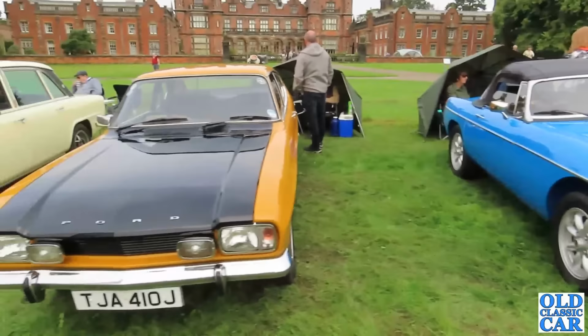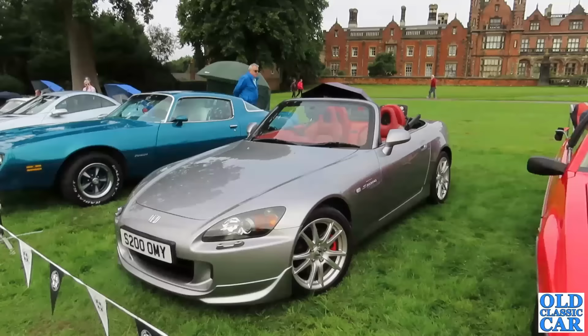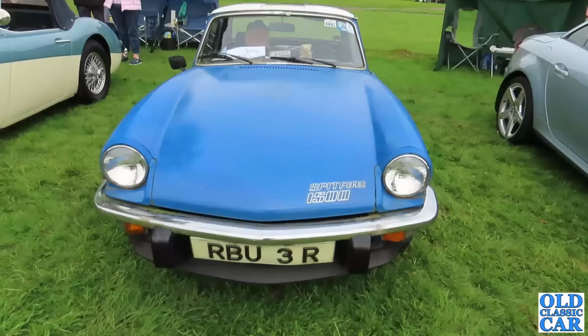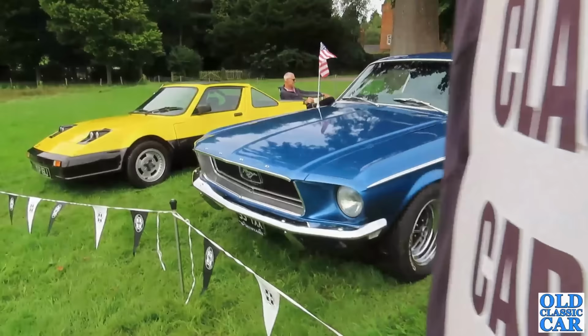Capri, Triumph 2000, Lotus XL, Honda S2000, very appropriate registration number. Really high revving cars they were. Pontiac Firebird, we followed this one part of our journey in this morning. The Triumph Spitfire 1500, fairly early 1500. The Austin A40 3000, very, very smart indeed. XK Jaguar, the Ford Mustang, and on the end here, a little Clan.